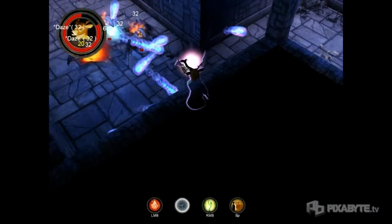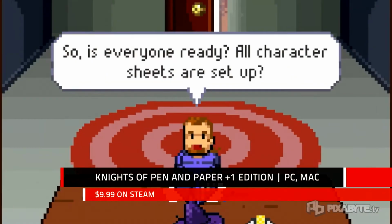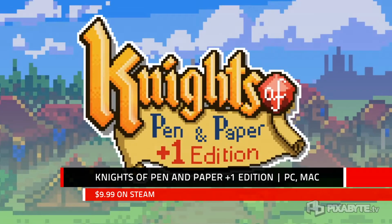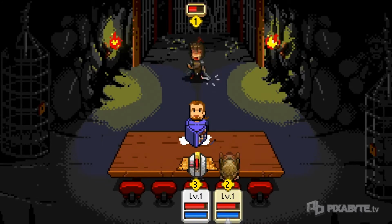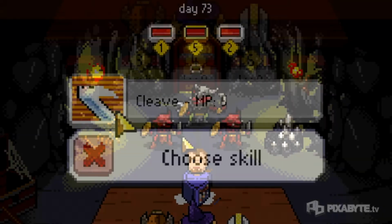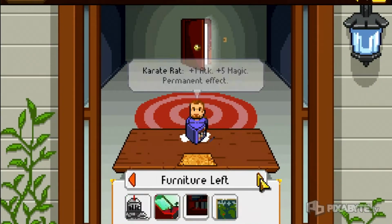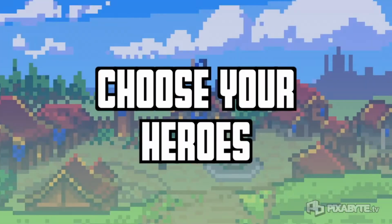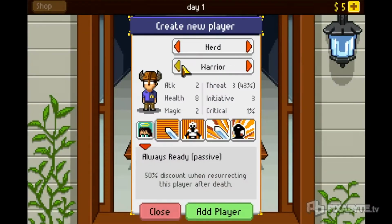June 17th of 2013. For those among you who enjoy tabletop gaming, Behold Studios has released Knights of Pen and Paper Plus One Edition for the Windows and Mac platforms. Originally available for iOS and Android, the game aims to tickle your funny bone by allowing you to pick between races such as Pizza Guy, Nerd, and Jock and include them in your D&D session, turning them into powerful wizards and sword-swinging soldiers as you quest for glory. Following its release on June 18th of 2013, it will be available for purchase for $9.99 on Steam.